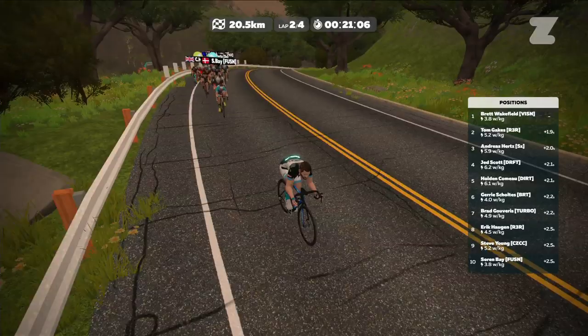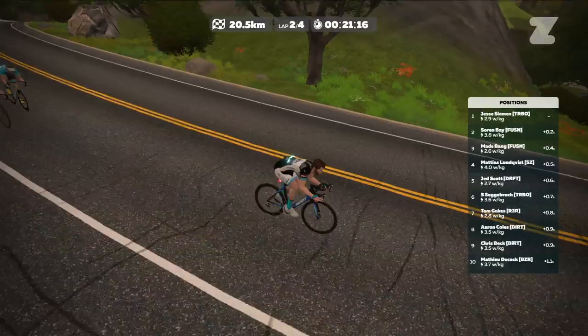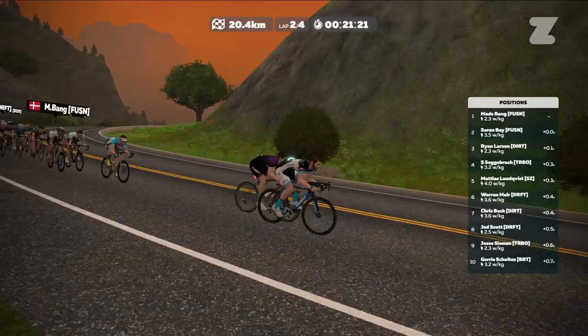Well, a move from Brett Wakefield there, in perfect timing now. He's got the gap, but he's sat up, and he's just taking a break and making everyone else work to get back to his wheel. There's no point trying to keep the pressure on. You've got that little gap, just make it harder for all the other competitors when you can.